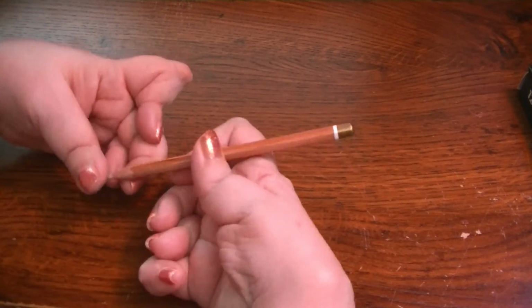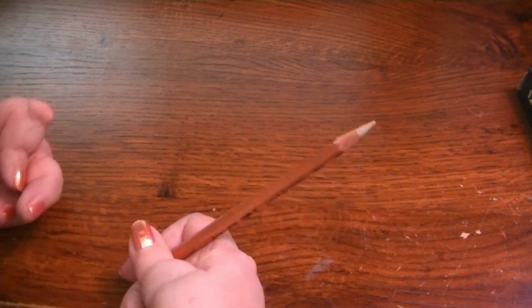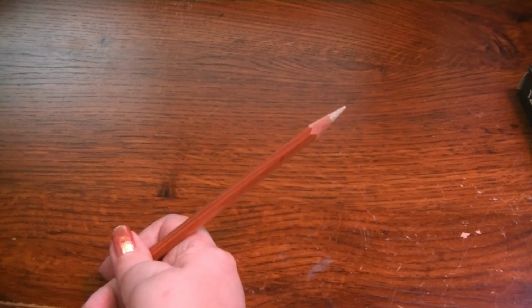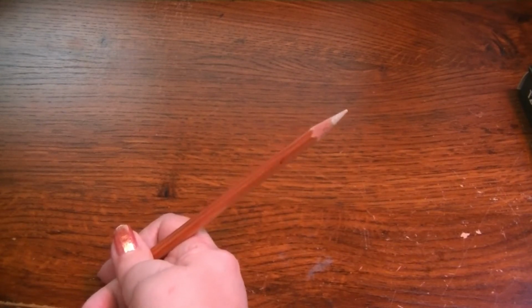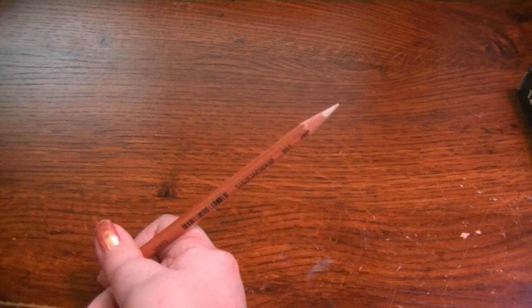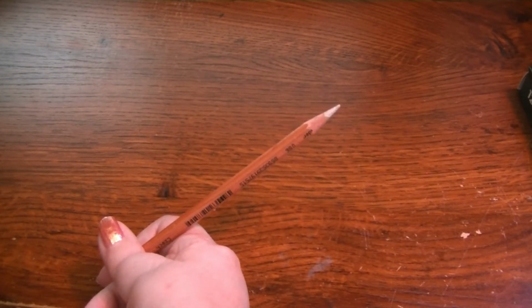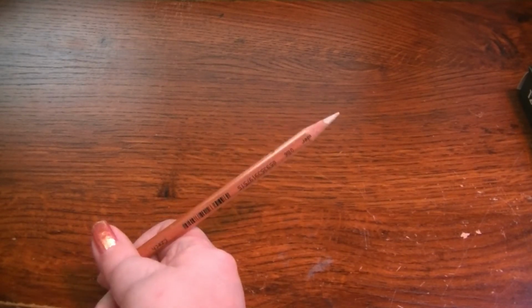My next item is a blender pencil. This is a Koi Noir, I believe, polycolor blending pencil. I actually don't use these as much as I used to, but for the beginning colorist, and for me when I was first coloring, the blending pencil was a lifesaver because it really helped me feel better about my skills. I would see all these beautifully colored pages in the Facebook groups and on Instagram, and I was not happy with my own work when I saw that. I was frustrated because I couldn't figure out how to get that smooth blended look. I didn't know anything about a blending pencil. I didn't know they existed.